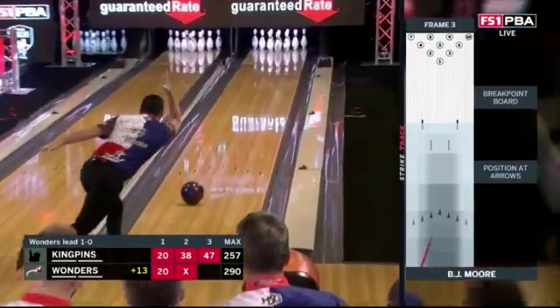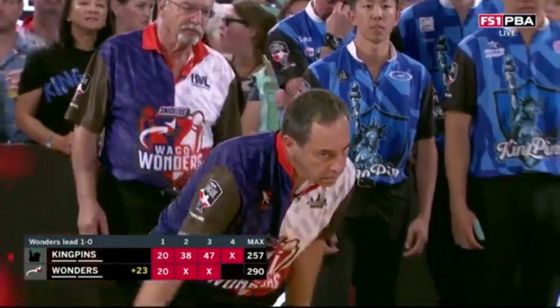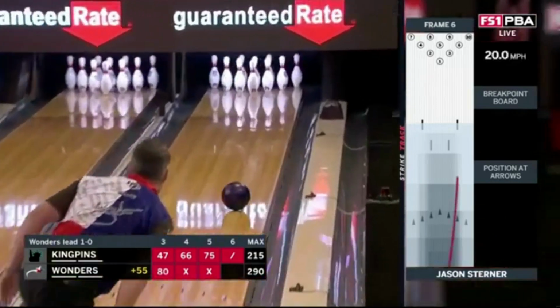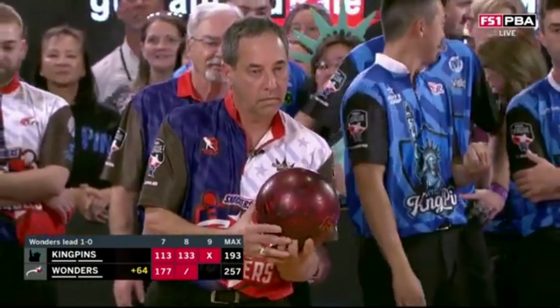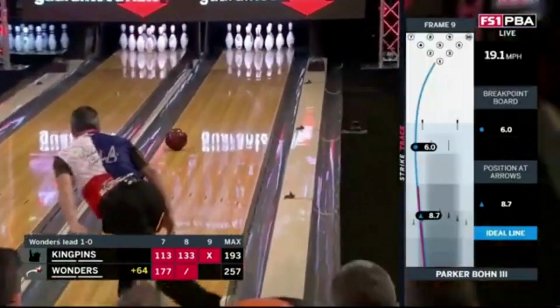The Wonders now had all the momentum and started game 2 with the first 5 strikes to give them a lead of 55 pins at the halfway point. Sterner made it 6 in a row, but the run ends after Snodgrass left a 4-pin in the 7th. Parker stepped up in the 9th and threw another nice looking strike to put an end to this one, and the Wonders advanced to the semi-finals.